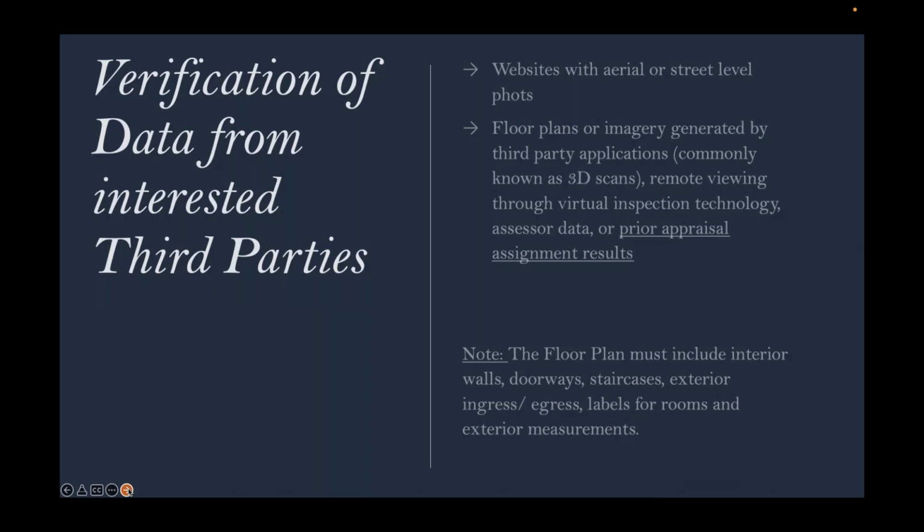So let's talk about this verification. When we talk about verification from an interested party, we're not talking about having to replicate it. There are ways that an appraiser could verify the data. There are websites that show aerial photographs, street photographs. Probably the most efficient way to do this is through video conferencing, usually like a FaceTime or something like that. And there are various apps that will allow an appraiser to be able to recreate their floor plan using these apps. But they are going to have to rely on somebody, and they've got to verify. So that kind of real-time FaceTime thing is probably the best way to do it.